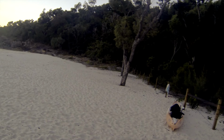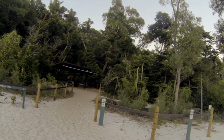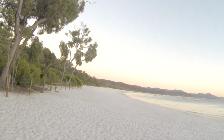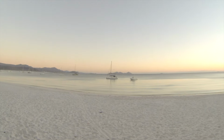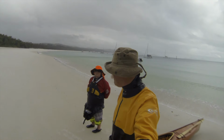Around, there we go, there's another kayak there, just a small one. There we are, looking up the beach, the tree. It's quite a long beach, and the sand is beautiful and white. There's no two ways about it. It's fantastic. Water's crisp and clean, a little bit fresh, but not too bad.